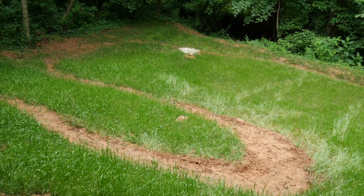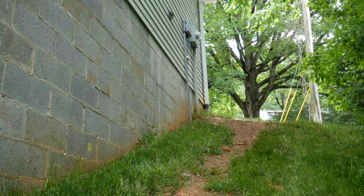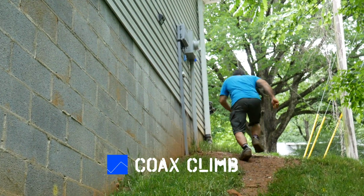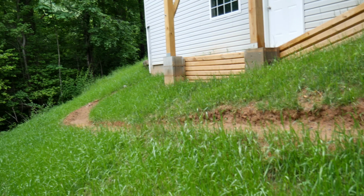After the berm is a little detour up the hill, a turn around this tree, and finally a fork in the trail. Right of the fork is Coax Climb. It's too muddy to ride now. To the left is a detour called Goodman Ledge.